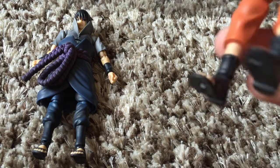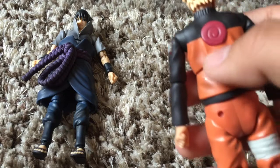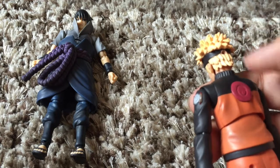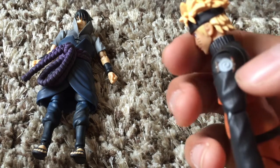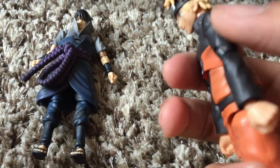I just noticed that. Alright. Moving on. The back of his jacket's really nicely done. You got the Uzumaki sign right there, and the back of his headband, of course. He'll have the things here later on. And even the thing over here on his jacket with the lines is really nicely done. The Uzumaki sign, not on both, just on one, of course.